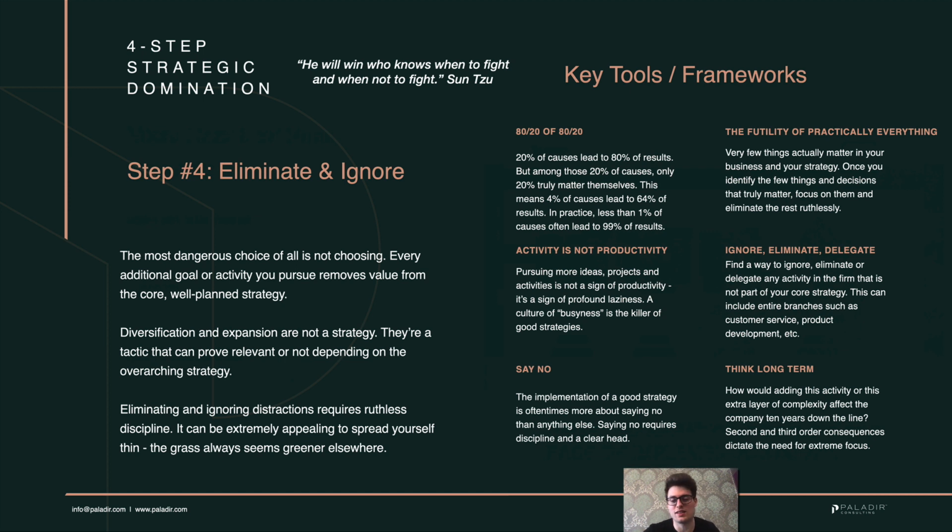So one idea that can prove to be helpful here is the 80-20 of the 80-20. You may be familiar with the 80-20 principle, which states that 20% of the causes in any particular area will lead to 80% of results. So what this means is very few things actually matter. But something that I find extremely helpful that I got from the book Essentialism is that if you know that 20% of causes lead to 80% of results, well, within those 20% of causes, only 20% truly matter themselves. This means 4% of causes lead to 64% of results.